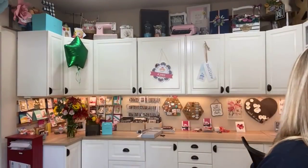All right, and I just finished March's Club Create projects. March is going to be the ice cream suite. That's March's Club Create, and it's cute. That stamp set, it's called Sweet Cream, and I don't like that name.